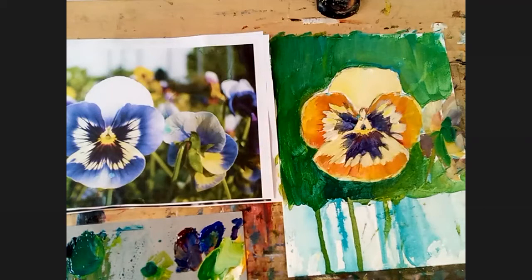Leo, are you there? Yeah, I'm coming along. Go ahead. I added some leaves, probably not enough, but I don't know.